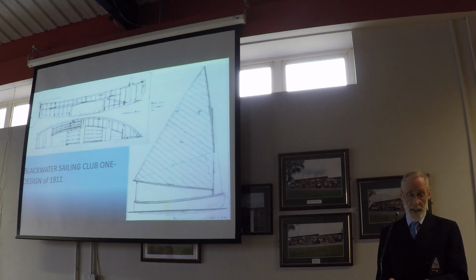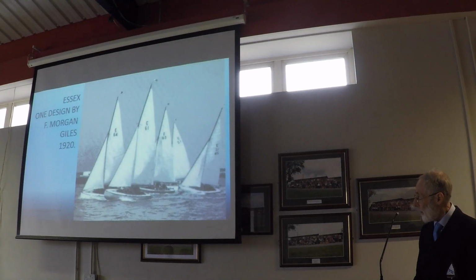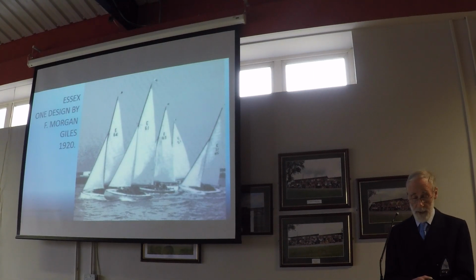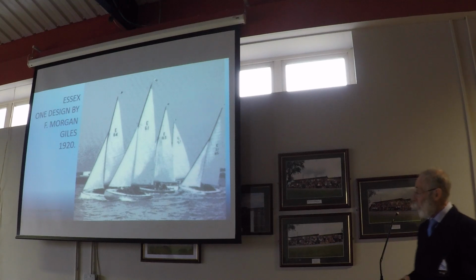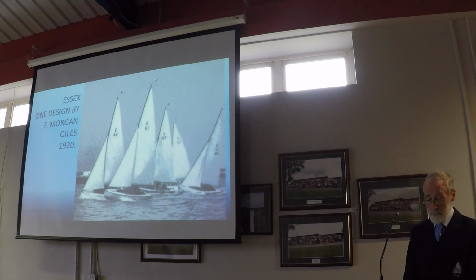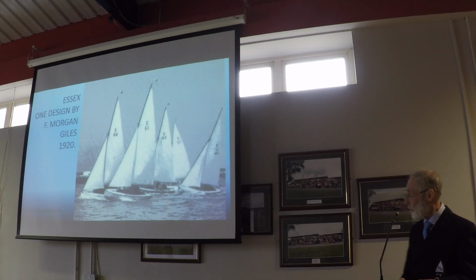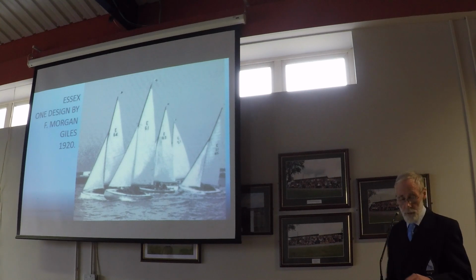The Shannon one design history compares the Shannon one design with a different one of Morgan Giles' designs, the Essex one design. This is the Essex one design, which sailed really very much like a keelboat with a big heavy centerboard in it. Frankly, I don't quite see the comparison between that and the Shannon. It's really quite different. The hull shape might be similar, but the whole concept is quite different.